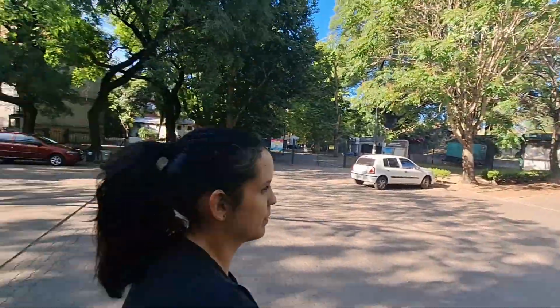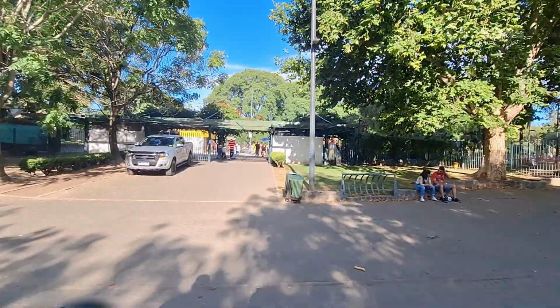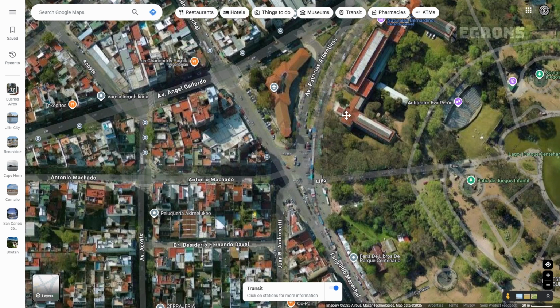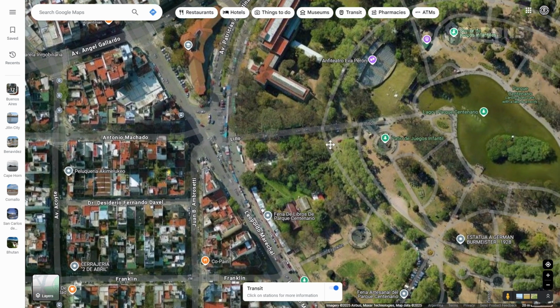It's right next to the museum, and this is a park. Well, you can see it. I'm going to try to add the little map to where this is onto the video.